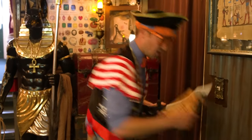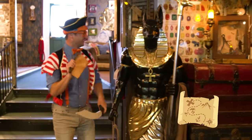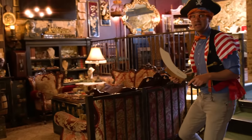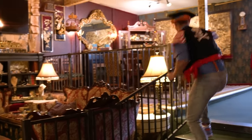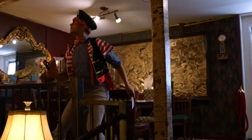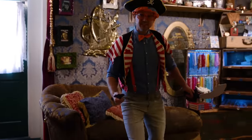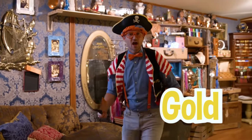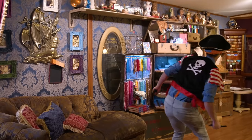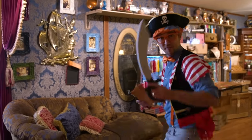All right, here we go. Now we get to go explore. Whoa! Oh! Wow! This place is so amazing. It's so magical. Okay, come on up here. Wow! Look at this. Ooh! Wow! So colorful over here. And it did talk about the color gold. Yeah, a golden ship. Do you see anything? Yeah, right over there. Good job, come on.